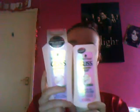Okay, the last thing, which is my one not so favourite, is this. Basically, it made my hair feel like plastic, and my mum said her hair didn't feel that good either. But I usually like that brand's products.